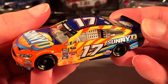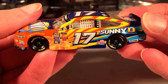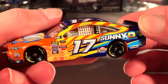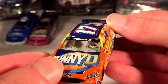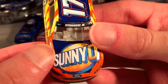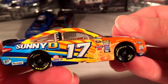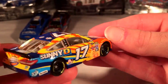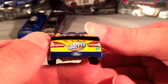Next up, we got one of the best looking paint schemes of the year. We have Ricky Stenhouse Jr.'s Sunny D car. He races it a few times throughout the year. Had a really weird one at Charlotte with pink numbers for breast cancer awareness, but on this car it looked stupid. But I guess it's so neon that most people probably didn't even notice it. I do have a 124 of this, and I think I did review that. So if you want a full review of this car, you can check that out. But I just love this car. It's so bright, so neon, such a nice design. Has the sunburst with the orange, and I love this car.